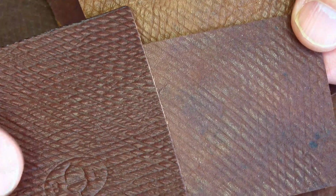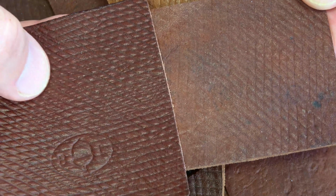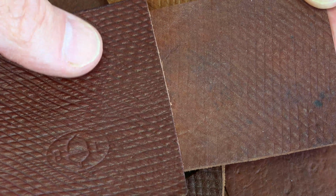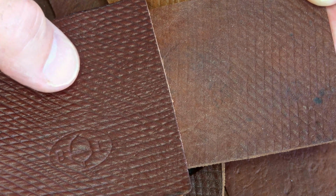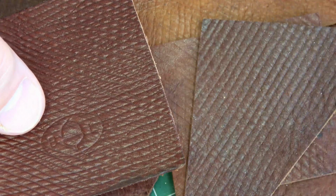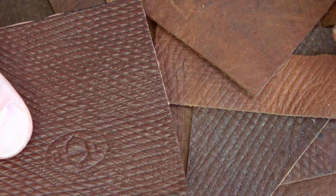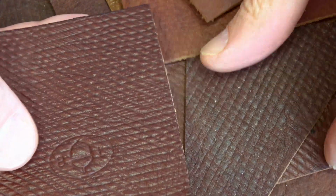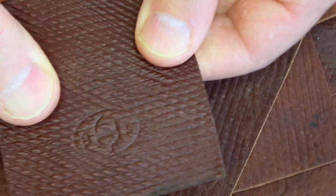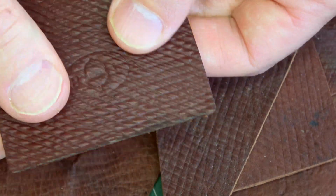So the new, this does vary from hide to hide. I'm just showing you one of the hides I've got here. But you can see the grain, or the hatching, is slightly more pronounced. But given the variation, it's very similar. It's infused with birch oil, which will make it last, and it's got a beautiful aroma. It's an absolute joy to work with.